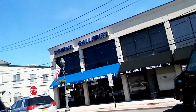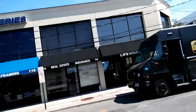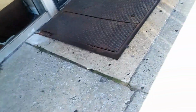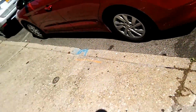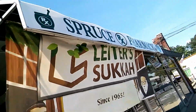Here's another art gallery, real estate. And I think this is another office complex as well. I remember there was another one up here. Yeah, here is a construction company, Paramount Construction. Oh, just like the movie company. Another hair salon. That's two hair salons I've seen already in this area. Photography and video studio. Spruce Pharmacy.